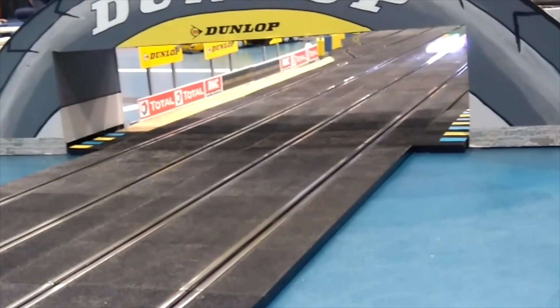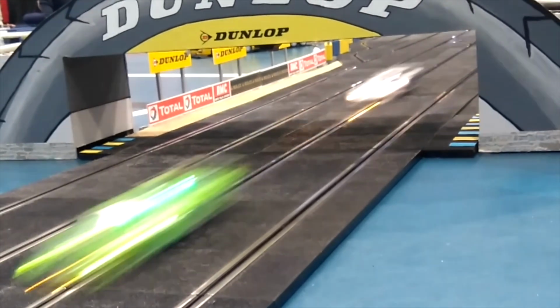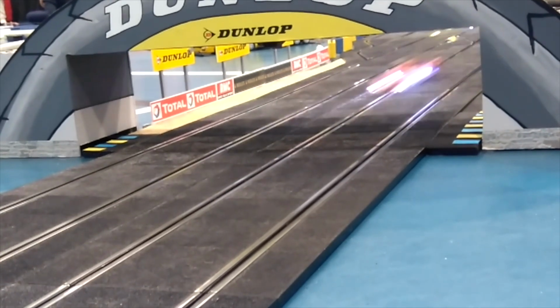So I invited the race director and creator of the 24-hour slot car Le Mans, Gary, to come round with samples of that actual track and see if we could rebuild my layout using that track, just to find out what sort of track it is and why they use it for the 24-hour slot car Le Mans. And most importantly, should I buy it myself? So that is coming up right now.